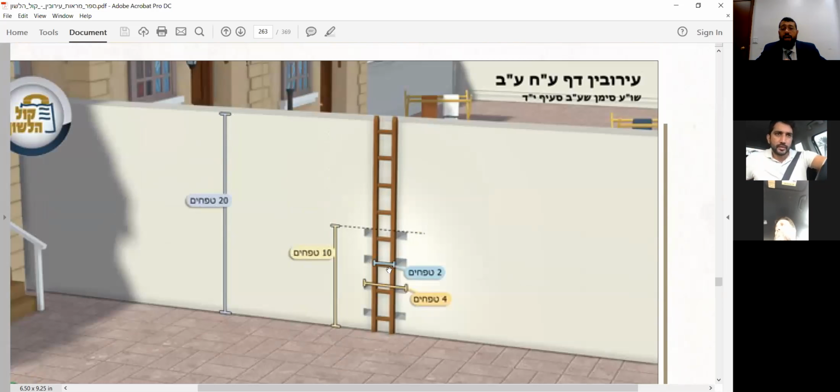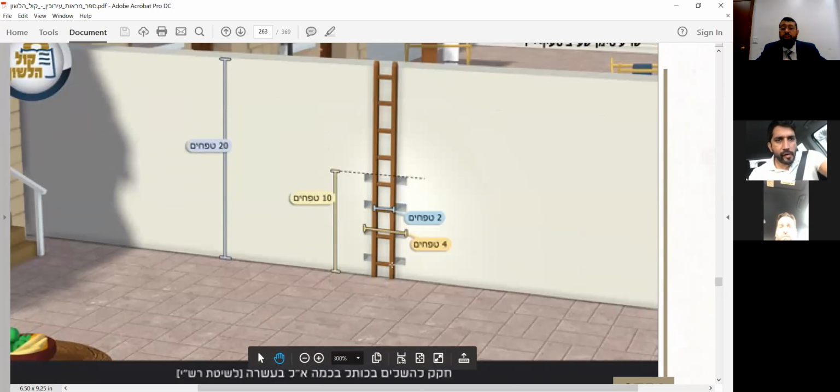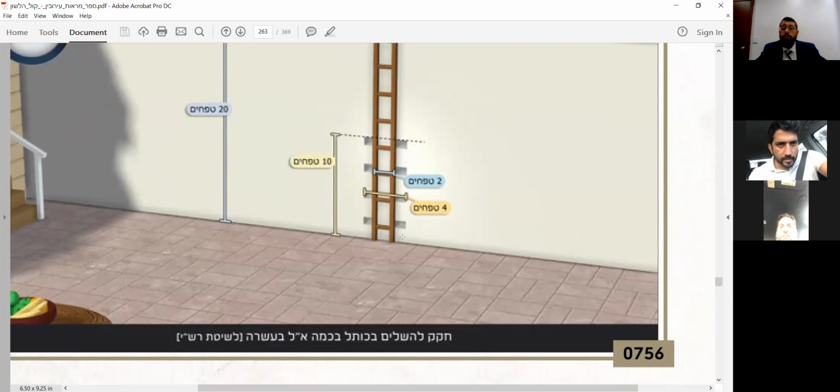Remember, here you have 10 tefachim until here, the middle, where you see my cursor, and then 10 tefachim to the top. Now, what happened was you were chakak bakotel kedei lashlim, which means you made little tiny holes, like indents in the wall. So now the question is, since the thickness of the sulam, the ladder, is not 4 tefachim, you have a problem. So what did you do? Until 10 tefachim, you made it thicker because you made the holes in the wall.